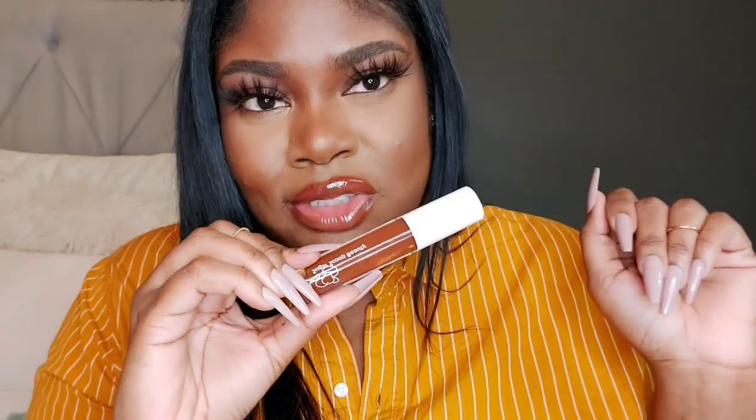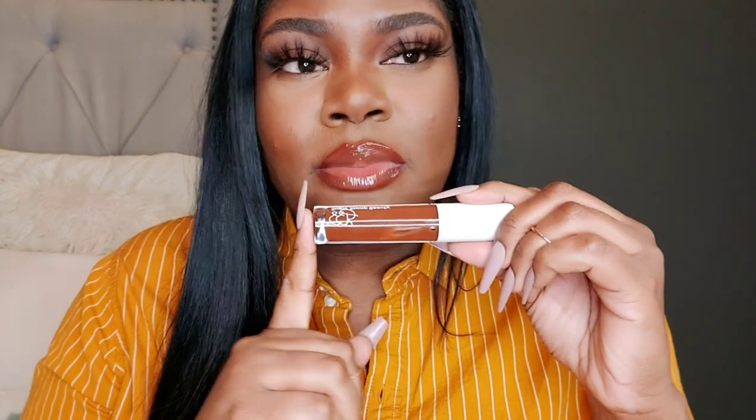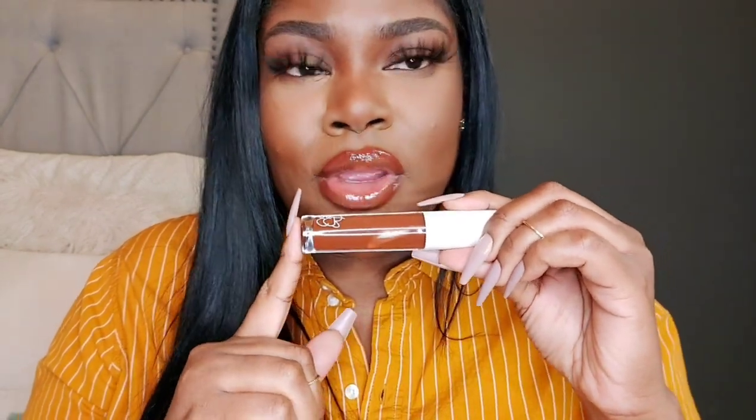But the lip glosses are handmade and they're moisturizing, they're glossy, they're smooth, and they are not sticky in the least bit. And you can see how beautiful this color is. This color is called Exposed. So I just swiveled in a little bit closer to show you Exposed. It's a reddish brown, very glossy. These again are handmade by me, okay?